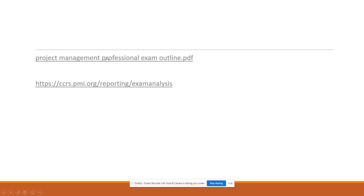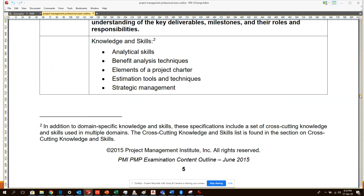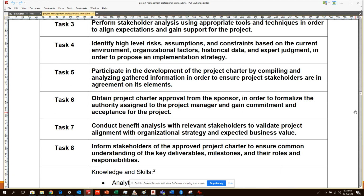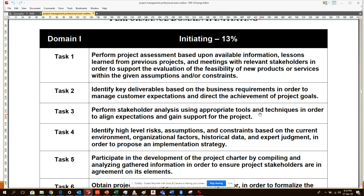So let's see how the exam content is given by PMI for the PMP exam. This is the exam content outline they have given. For each domain, they have mentioned various tasks. For example, for initiating they have given 8 tasks. The first task in the initiating domain is how you assess the project, how you apply the lessons learned from previous projects to the particular project, and how you meet with the relevant stakeholders and analyze the feasibility of the new products or services with the given assumptions or constraints for the particular project. So those things will be task one.